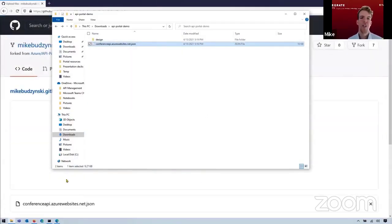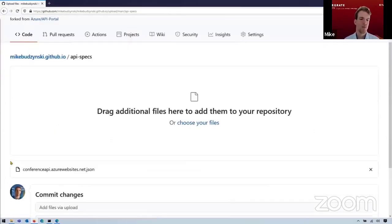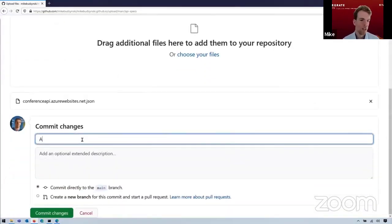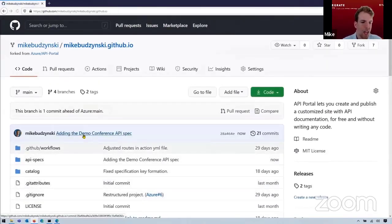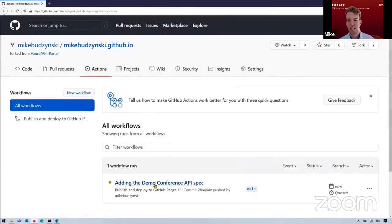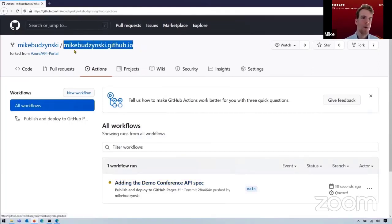So I can just drag and drop an open API spec into this folder on GitHub in the browser without doing anything else outside the browser, and commit it to the main branch. So using the visual interface of GitHub, I can just commit the spec. I added an open API file, which triggered a GitHub action. Once the GitHub action is completed, I will be able to see this API document in the API portal.